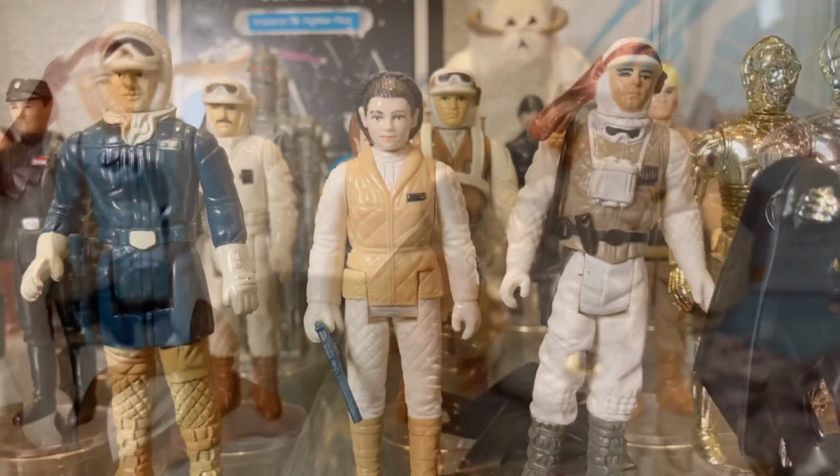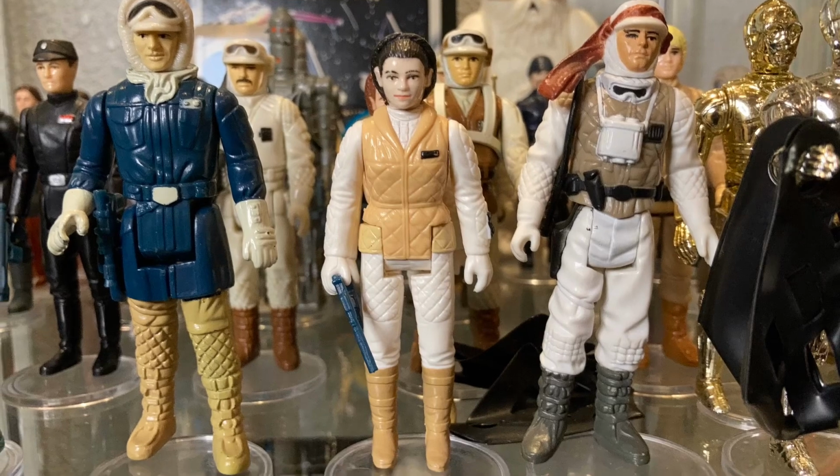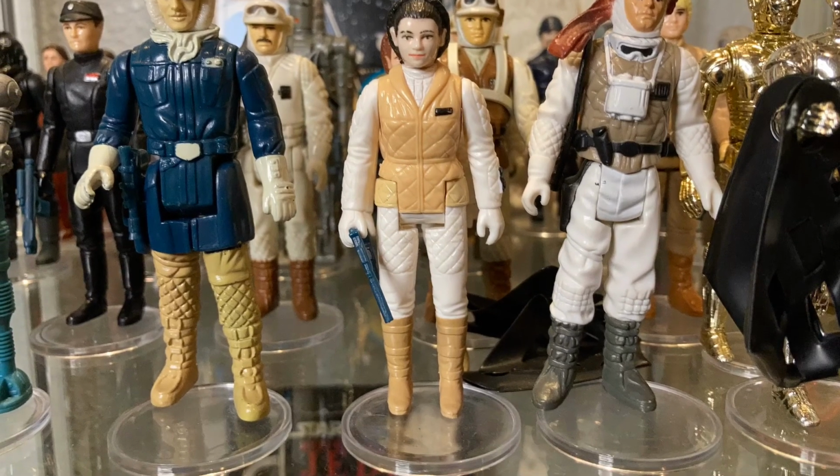So for that mess up and the fact that I'm not overly jazzed about his appearance, I have to rank Hoth Luke a 7 out of 7.